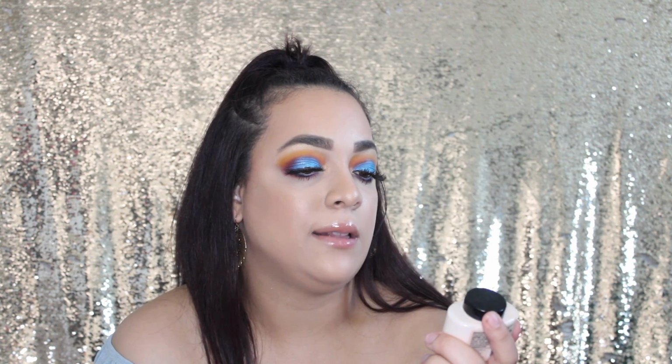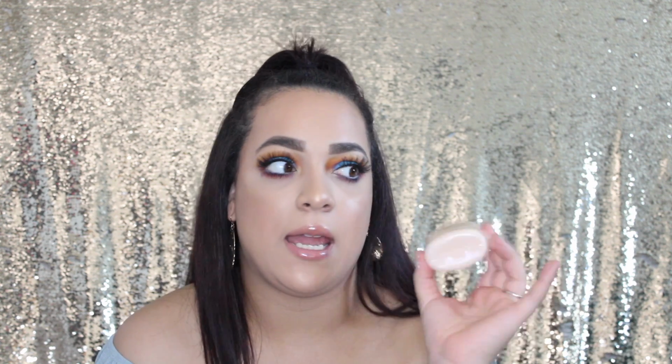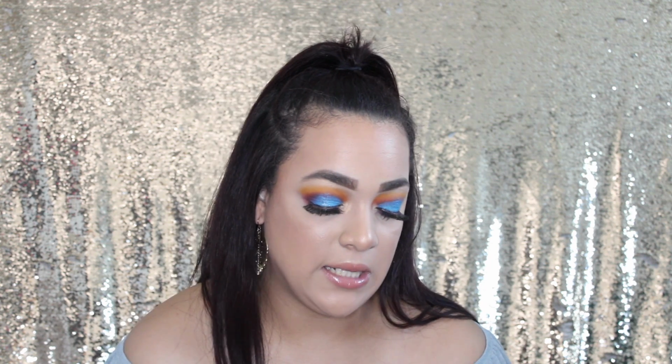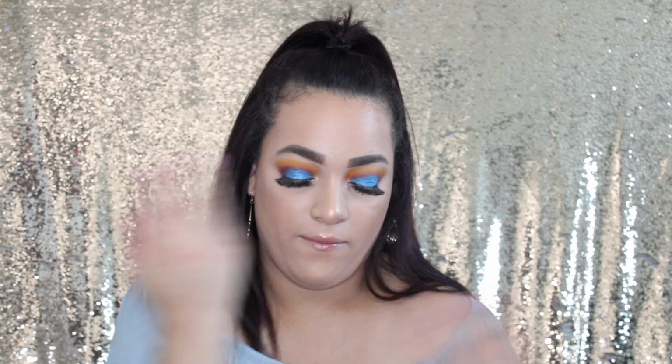Let's see. I am bringing the Revolution Luxury Baking Powder in the shade Banana. I am bringing this because it's just so small and compact, and that's pretty much the only reason why. Obviously my Anastasia, I never go anywhere without this, so I had to bring it. This one is the Too Faced Banana Brightening Powder. I've been using it recently and I've been really liking it, so I really want to take this with me to give me more of a brightening effect.